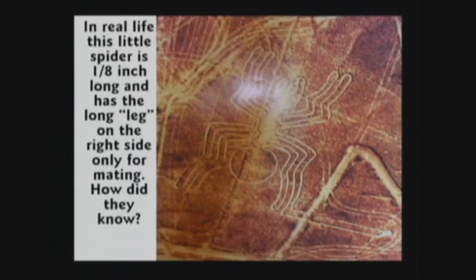It was just discovered recently that this little tiny spider, which you cannot see without a magnifying glass, during mating season, just for a few seconds, that leg grows longer. It mates off, the sperm and eggs are on the tip of that leg, and then the leg shrinks back in. How could they have known that without magnification?